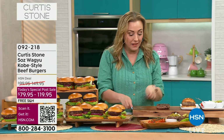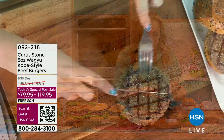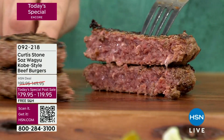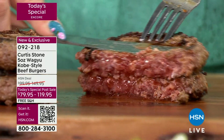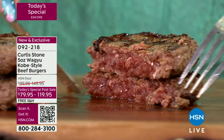So when you see these burgers, look at how juicy they are when I cut them live in the studio. Now, it's a little rare, I'm not gonna lie, that's how I like it. So I said, can you make it a little rare for me? I know everybody feels differently about how they like it. That's how I like it.